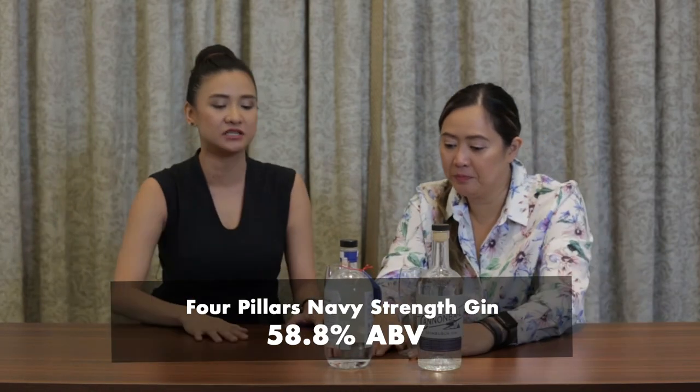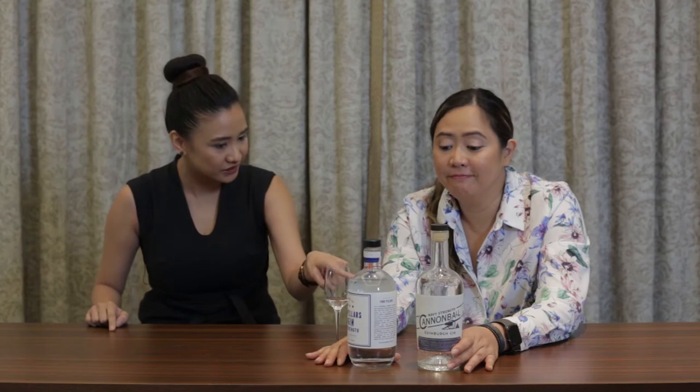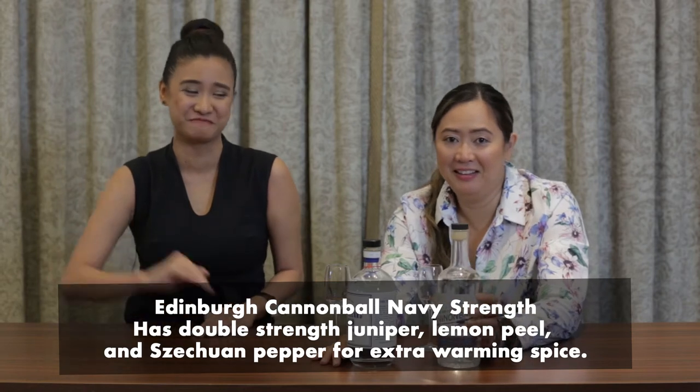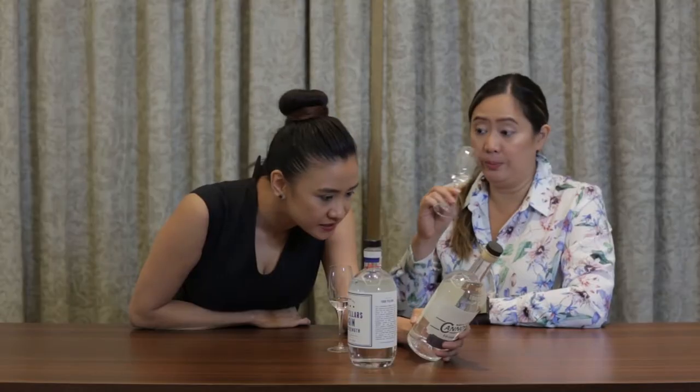With us, we have Four Pillars Gin, distributed by Apotheke Craft Spirits here in Manila, and this one is 58.8. That's high. The other one is 57.2, an Edinburgh gin called Cannonball. Okay, so this is the 57.2 version. It says here traditional Nimble gin. I'm just smelling this thing, and it's going up my nostril like this. It says here Szechuan pepper.